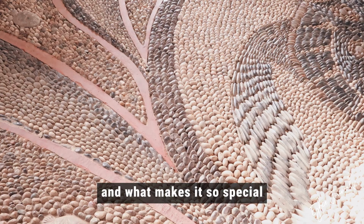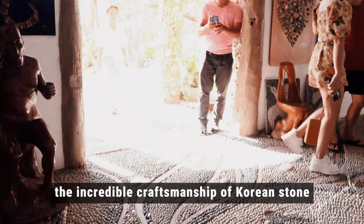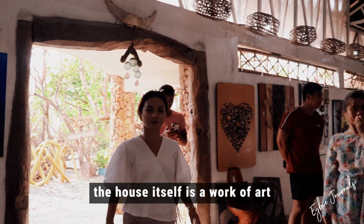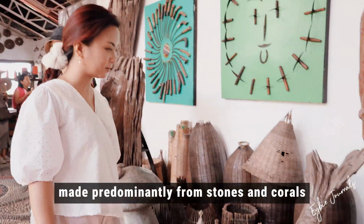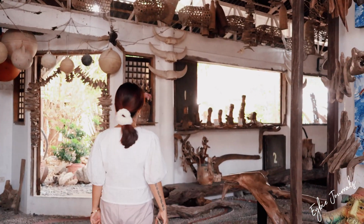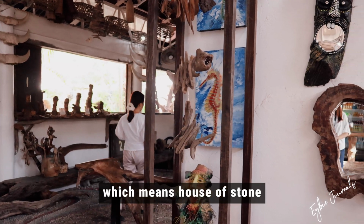And what makes it so special? Well, it's all thanks to the incredible craftsmanship of Korean stone and wood sculptor Bong Kim. The house itself is a work of art, made predominantly from stones and corals harvested from the nearby beach. Hence, its fitting name, Bahay Na Bato, which means house of stone.